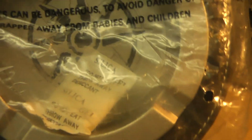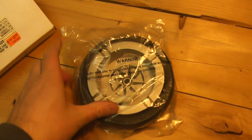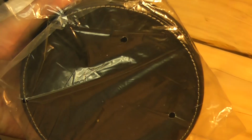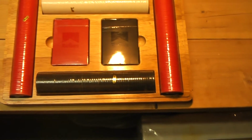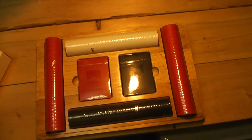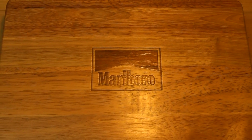Here is an ashtray. It's kind of like a pleather type material, and it's got that logo in the middle from the other promotion that we saw earlier on the lighter, I think, and then there was another item. Here is a Marlboro poker set. I opened this up at one point but never used it, so we've got the chips, 2 decks of cards, in a nice wood box, and that's back when it was branded as well.